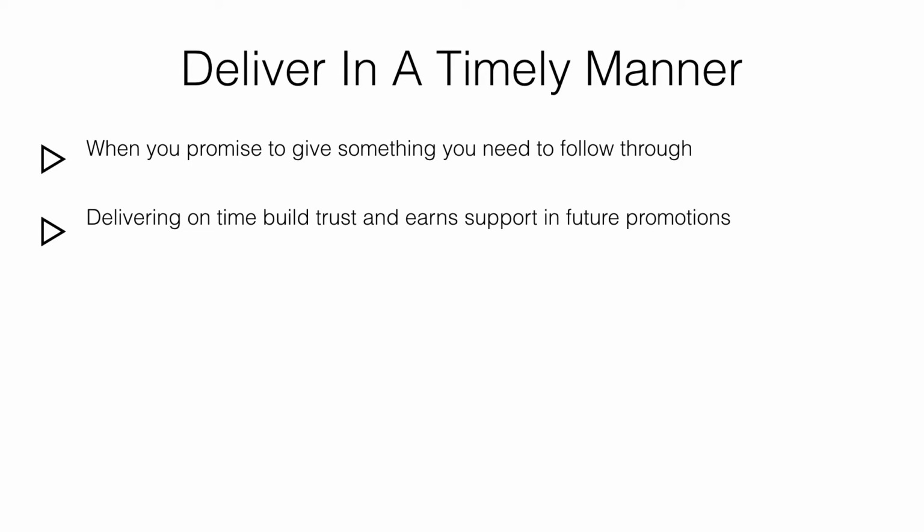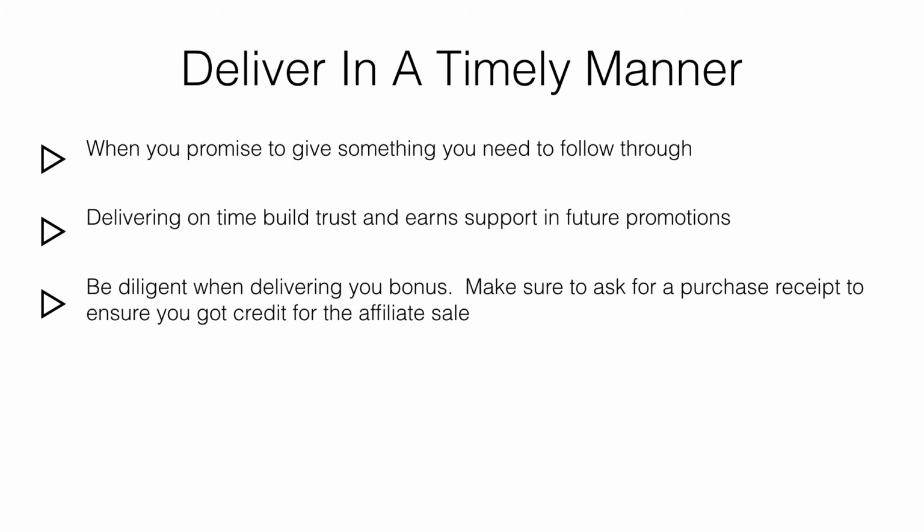You can use different methods to deliver your bonus content to your buyers in a timely manner. You can do it manually through email. When a purchase of a product is made, make sure to ask them for a receipt or any other proof of payment for the purchased product and let them send it to you via email. Then you can deliver the bonus through email as well.